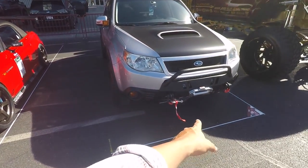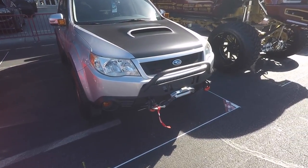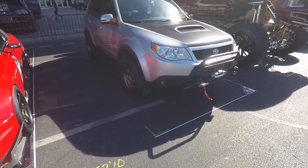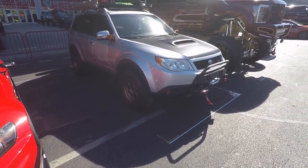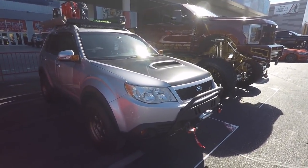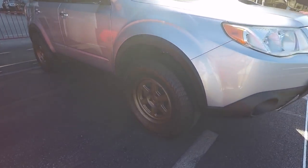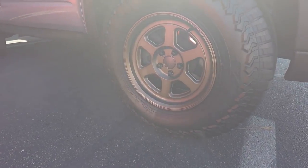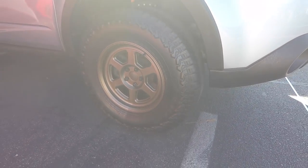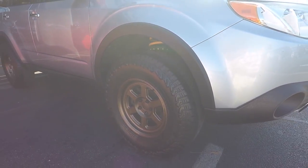Look, he's got a warn winch with some kind of, almost like a bumper. It's not a full bumper, just a little small bumper in the front. He put some Rhino Lining on it. It's turbocharged. You can tell by the functional hood scoop there. Got a little bit of a lift. It's got one of these Black Rhino wheels. Very cool. I don't know what kind of suspension he's got on there.